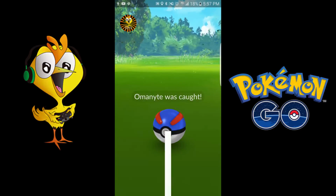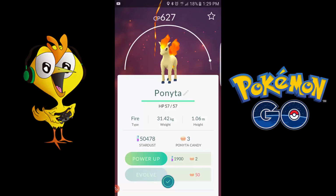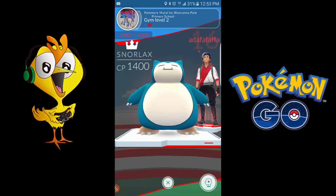And then the last thing I wanted to showcase was I went for a walk today, as I said, and I found a 627 Ponyta, or Ponyta, however you want to pronounce it. So that's going to turn into a really good Rapidash. And I found a wild Snorlax, which ended up being 1400, and went and took a gym with him. And unfortunately, I can't name myself Chook.